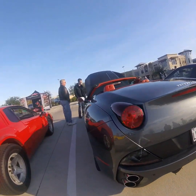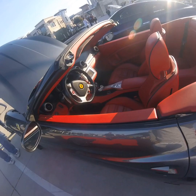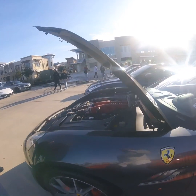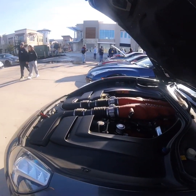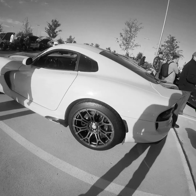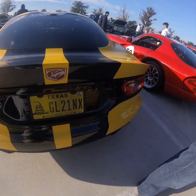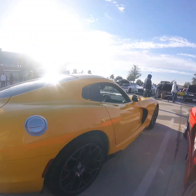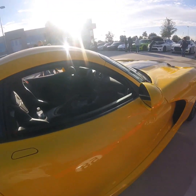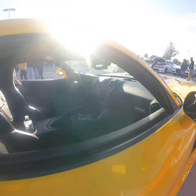Ferrari. Got the engine bay open, let's check that out. I like this red interior, this is really nice. I don't know who you can fit back there. Check this. It's pretty beautiful. This here is the Corvette I got on one day. Very big lungs. Interior. Simple yet nice.